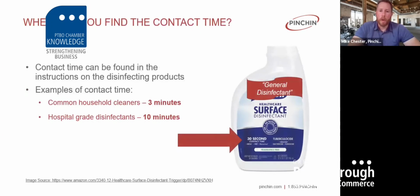So contact time, where is it found? It's on your disinfectant products, and most importantly on those Health Canada disinfectant products, because they have to, by law, have them on there. And here's examples of contact time. Common household cleaners is typically 3 minutes, but a hospital grade disinfectant is 10 minutes.